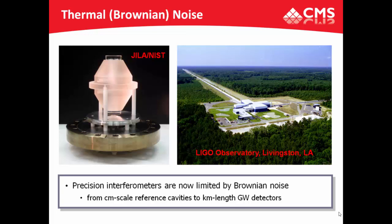This Brownian noise issue was first appreciated by the gravitational wave community in the late 90s. They did a lot of work over the last 15 to 20 years to give a good theoretical background to this, and a lot of early experimental work was done in the cavity stabilization community.